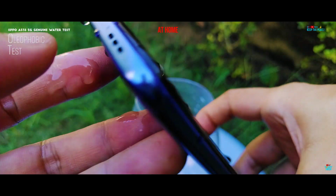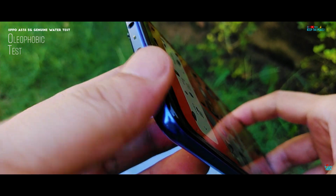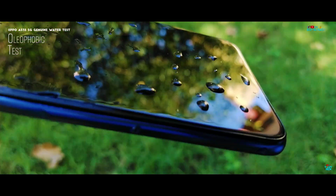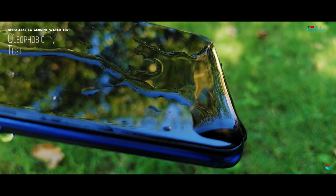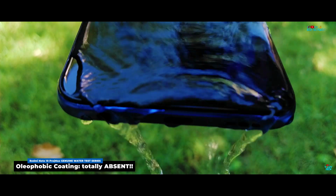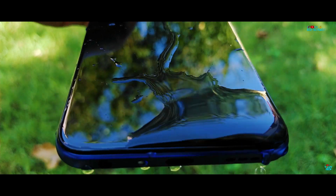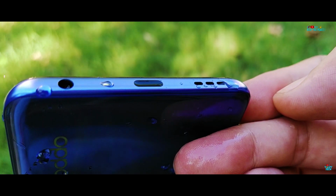In the oleophobic test, we are looking for the layer which will feel smooth when operating the touchscreen and will counter dirt and smudges. But as feared earlier, and as a cost-cutting measure, Oppo has once again done away with oleophobic coating, proved by the fact that water is sticking to the glass surface as a pool instead of rolling off as spherical drops. The low distorted audio is taking a few seconds more to recover back to normal, though it does recover completely, allowing us to move to the next round of light splashing.